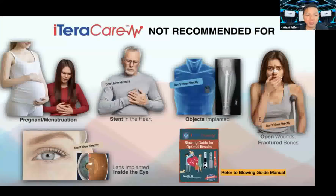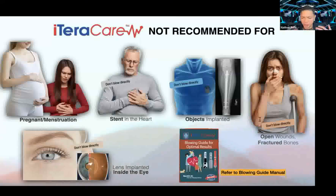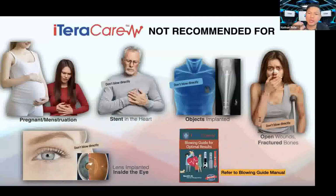And we don't recommend pregnant women using this, all right? You can charge the water and drink it. Menstruation, don't blow directly on the groins, all right? If you have objects in the body, don't blow directly, especially pacemaker and lens implanted in the eyes. If you have contact lens, remove that. If you have glasses, remove it. If you have watches or any metal, remove it when you're using it, okay? Open wounds and fractured bones, don't blow directly there. Anything other than that, it should be okay. So refer to the blowing guide manual. That's free. You can download that. We can send it to you via Messenger.